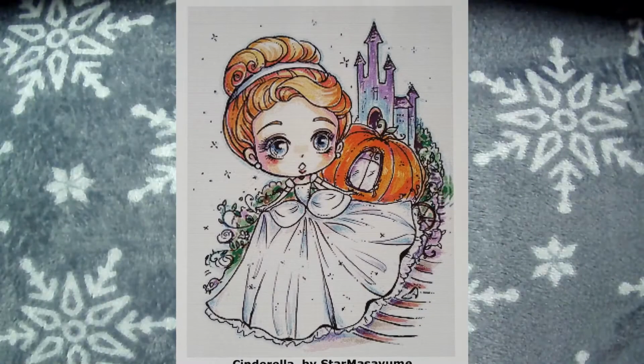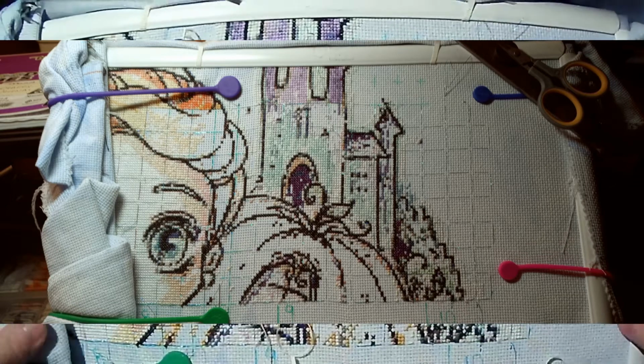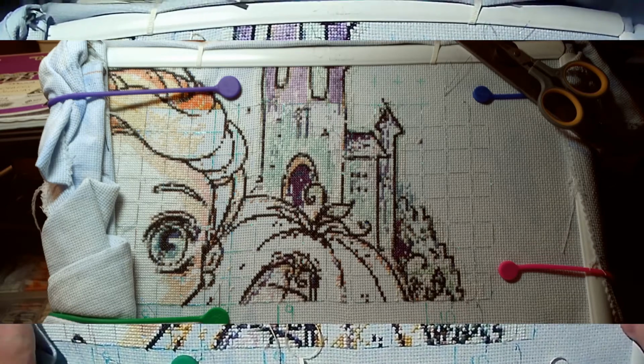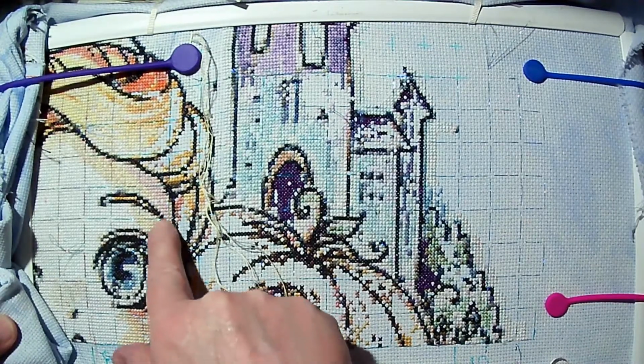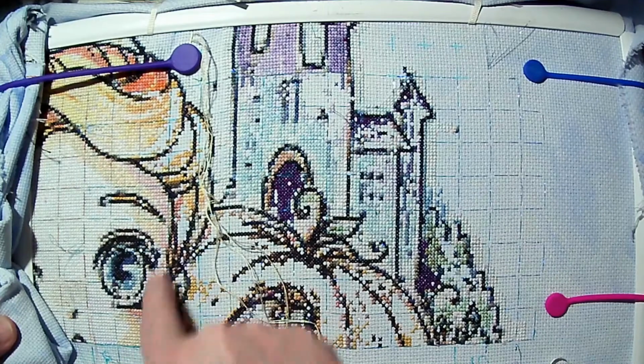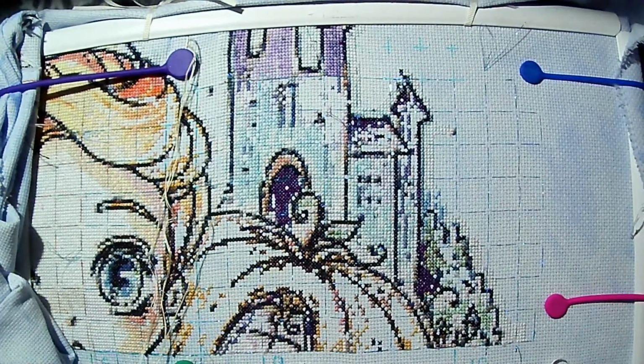Next is Cinderella. She just finished her rotation last night, and she is coming right along. Her face is almost done. There are a few little pieces in here that have to be filled in, and then everything else is just going. On both of these, I just pick a color and go cross country and fill in.